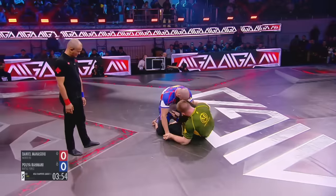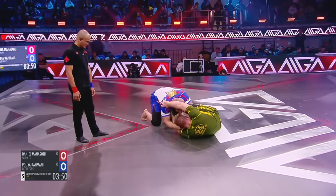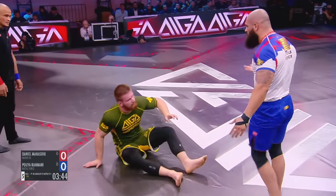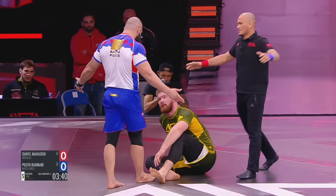Very similar strategy, very similar posture and intent here so far from Rahmani. He's really not engaging by going forward too much. And there he goes. Dan now going to play with his half guard. I feel like John Wayne sweep right here.